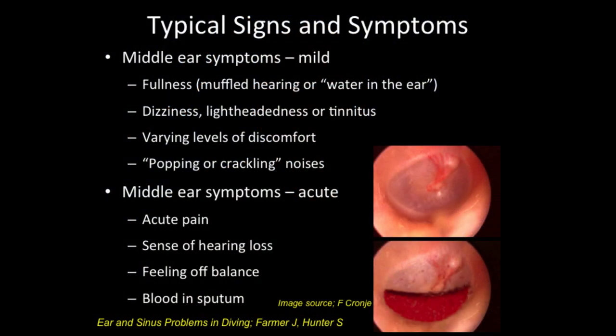Now, I want to make a very clear distinction between dizziness, lightheadedness, and true vertigo. True vertigo is that spinning sensation where either you feel like you're spinning or everything around you is spinning. That's vertigo. Dizziness and lightheadedness do not produce that kind of spinning sensation. The levels of discomfort, of course, will vary with everybody's own personal pain tolerance and how severe the injury is.